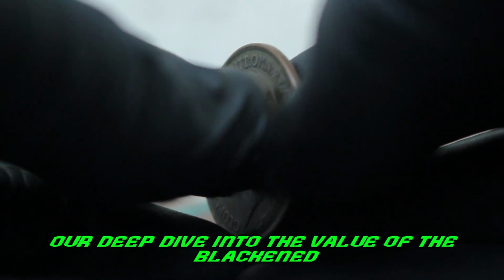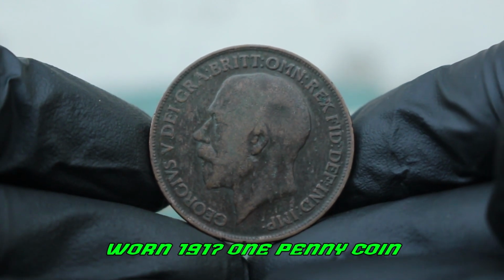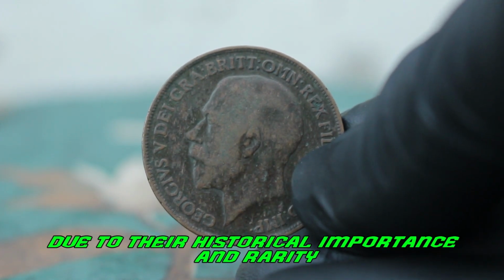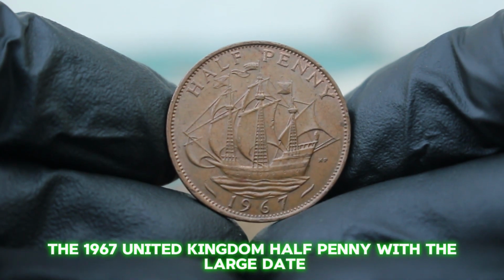And that wraps up our deep dive into the value of the blackened, worn 1917 one-penny coin. It's amazing to see how even coins in less than ideal condition can hold significant value due to their historical importance and rarity. Next up, the 1967 United Kingdom half-penny with the large date.